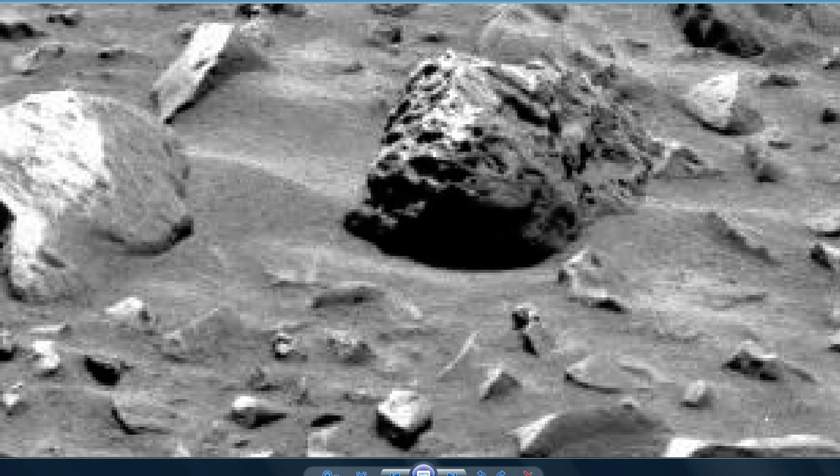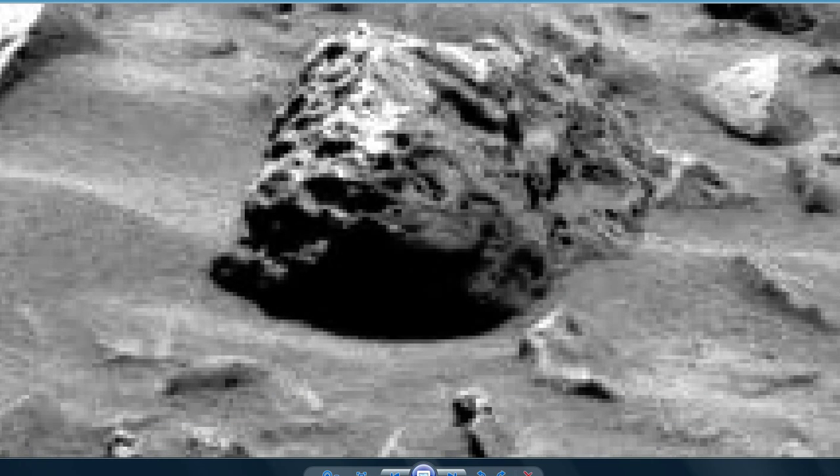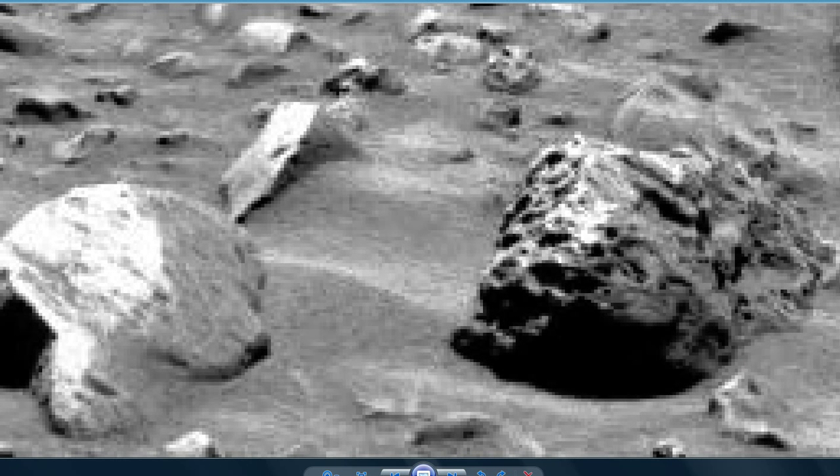First thing I'm going to show you, though, is a fossil encrusted rock. All you have to do is look around in these photos, and you'll see fossils in them. It's just blatantly obvious. This is one that I chose. I made a little model for it. It's nothing spectacular, but it's just to show that there are fossils and they're blatant, they're right out in the open, and they're ignored by the press, they're ignored by NASA.